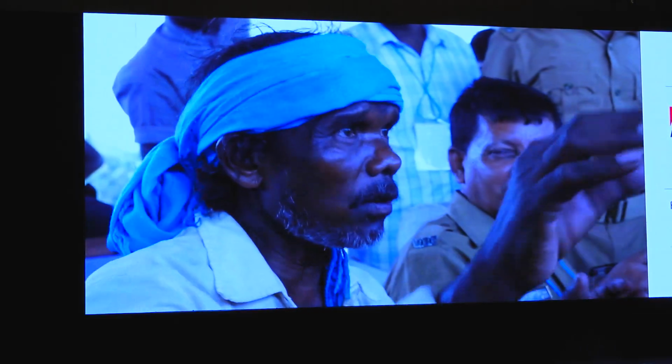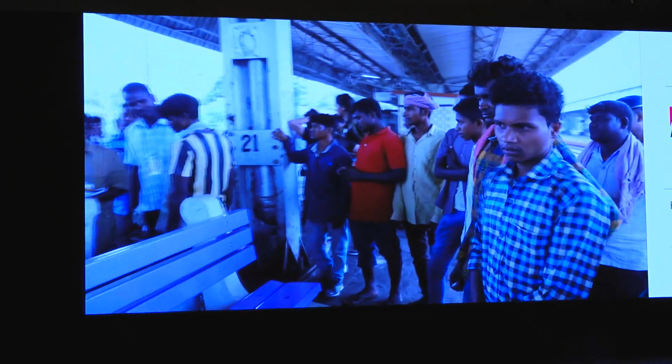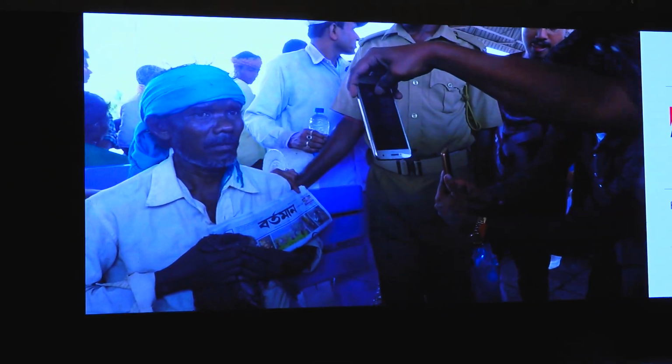Catching a small-time poacher is a small victory, but everyone here is aware that the problem is bigger and involves middlemen, suppliers, and consumers across India.